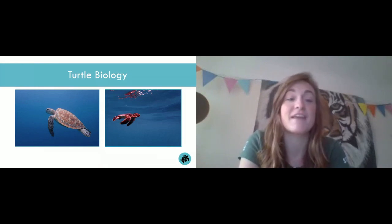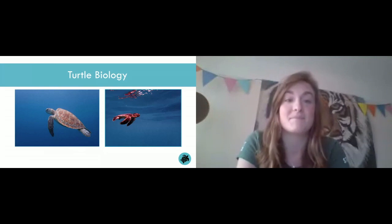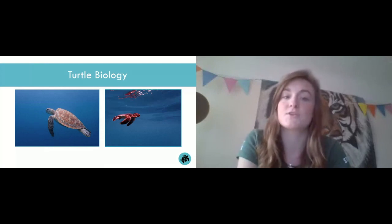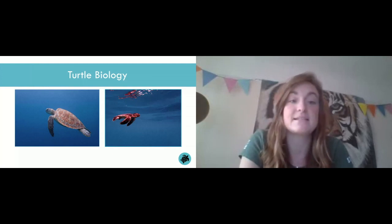They have lungs and they breathe air. They hold their breath, and they're incredibly well adapted to being able to dive and hold their breath underwater. They have very large lungs. They're able to store a lot of oxygen in their muscles, and they're very, very efficient at conserving oxygen. Their resting metabolic rate is very low.